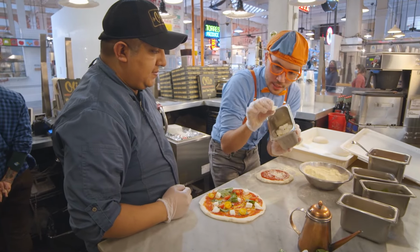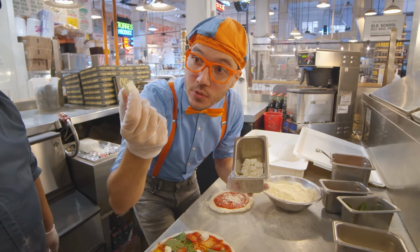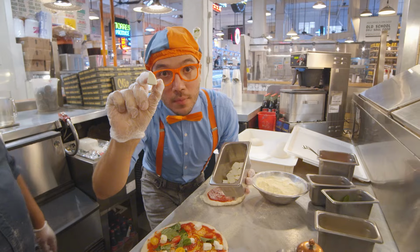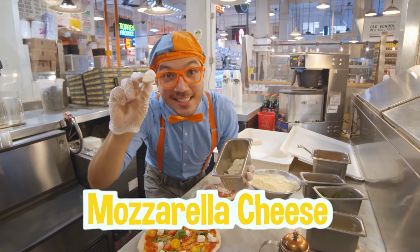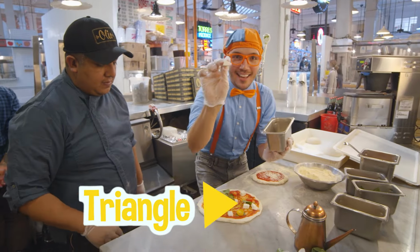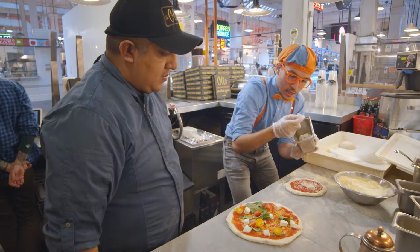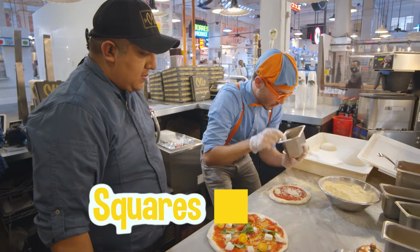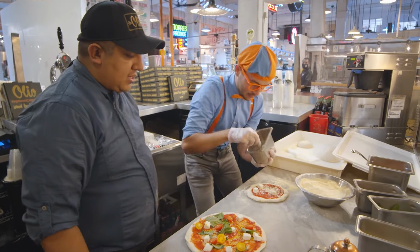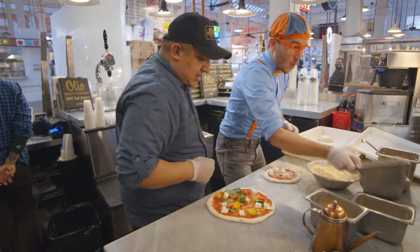Oh, whoa. This cheese is really cool because it's in all kinds of shapes. Do you know what kind of shape this mozzarella cheese is? Yeah, that's right. It's a triangle. Okay, so I'll put some of those little triangles and squares. Put some more squares. Please. Okay. After that, you need to put the basil a little bit.